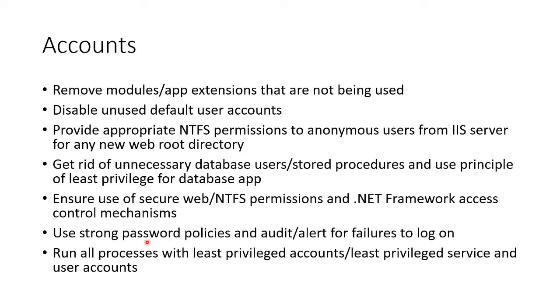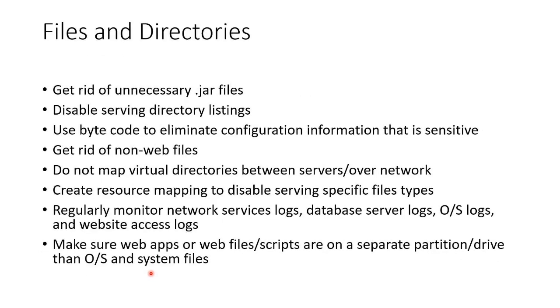Make sure you have strong password policies in place with auditing and alerts for failures of login. Run all processes with least privilege, least privileged accounts, and least privileged service accounts whenever possible. And Microsoft and other vendors will have recommendations for that. Don't let everything be a domain admin.